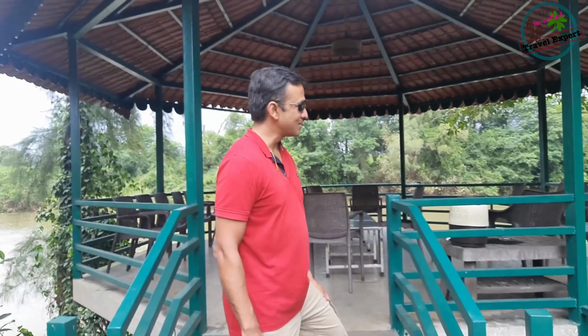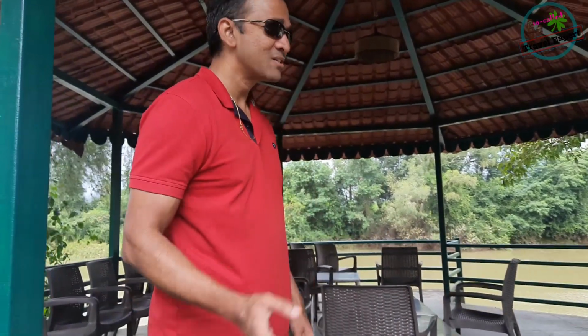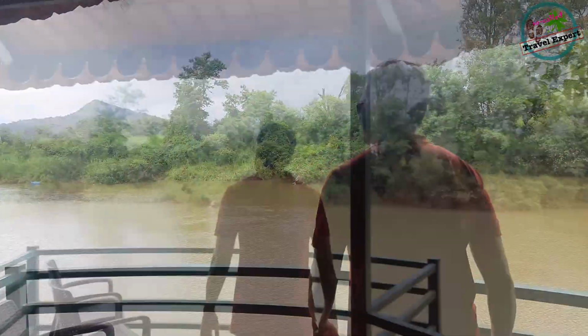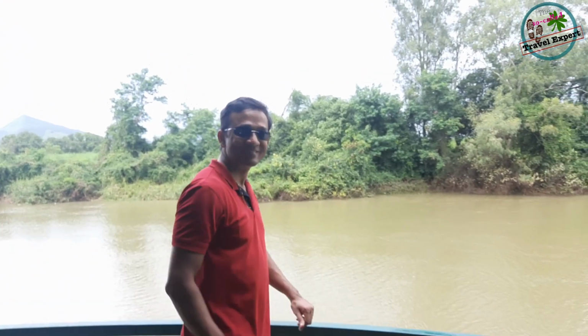So we are at this sit-out area now, which just overlooks the river. And currently it's just after lunchtime, so there are not many people, but this is where we'll be having our afternoon tea and snacks. So come on, have a look. What a wonderful view. You can see this river, and as we are in the monsoons, it is flowing at a very high level. But just look at the view. Beautiful. Look at that.